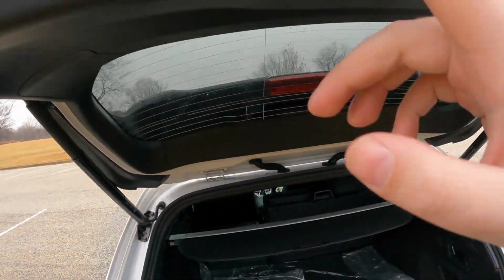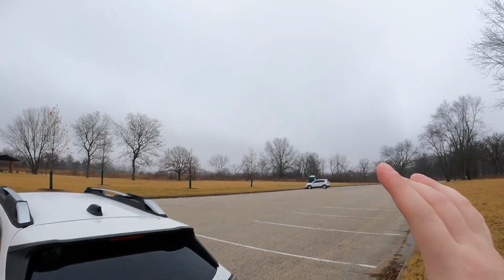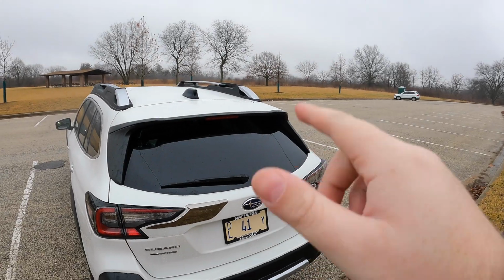And then, once we want to close it, just come up here, hit the button, and it power closes. It's really, really quiet. The plane above, wherever it is, is louder than the tailgate closing, and I love that.